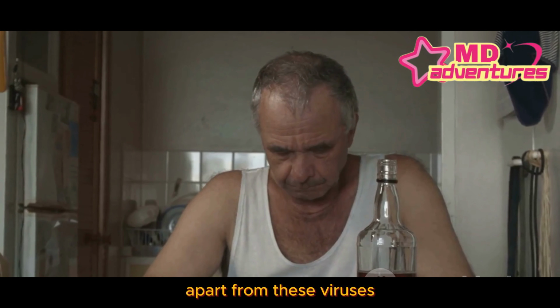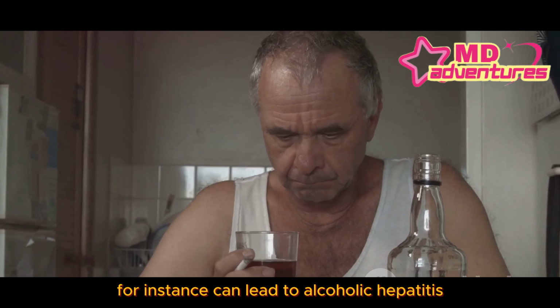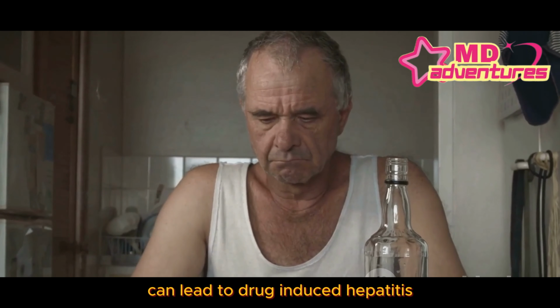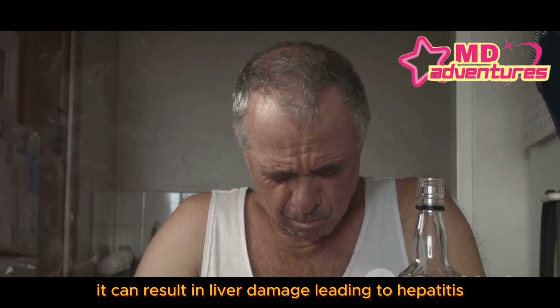Apart from these viruses, other causes can also lead to hepatitis. Excessive alcohol consumption, for instance, can lead to alcoholic hepatitis, damaging the liver and causing inflammation. Certain medications, too, can lead to drug-induced hepatitis. When the liver is unable to break down a drug, it can result in liver damage, leading to hepatitis.